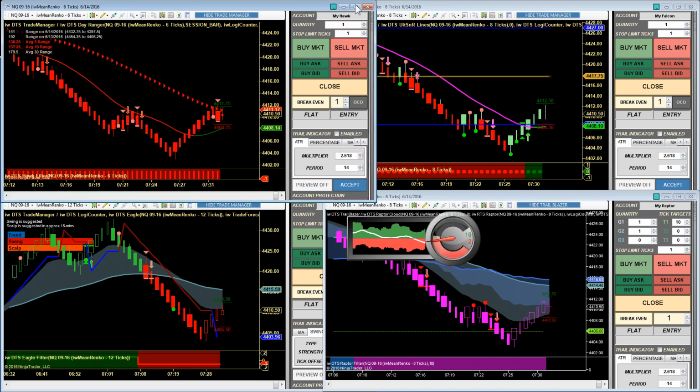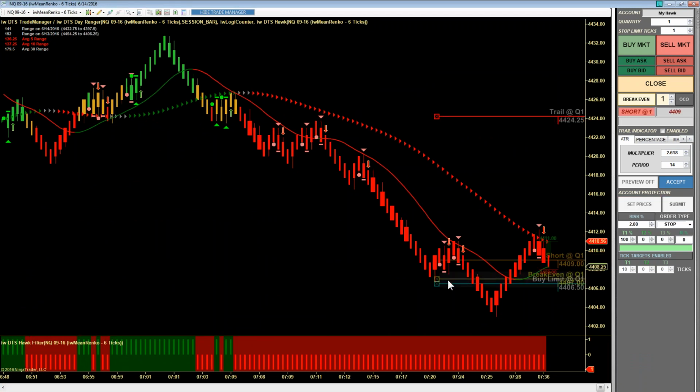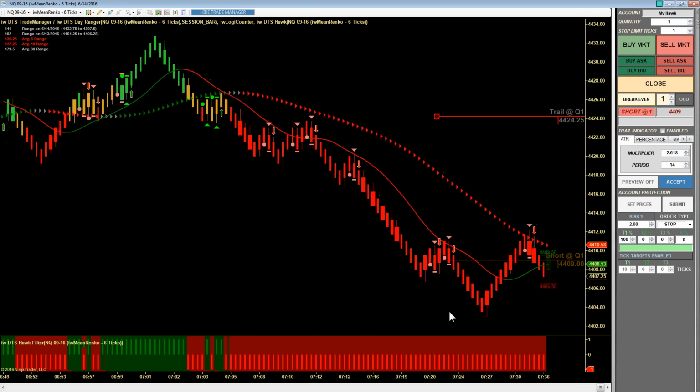All right, well, here we've got a macro pullback signal. So the Hawk seemingly giving us the most signals to choose from here this morning. Again, the lack of structure is going to make this a very difficult trade to take. I'm going to try to risk it back here, and I'm going to try to run it out again.